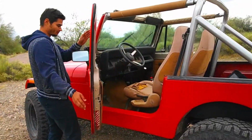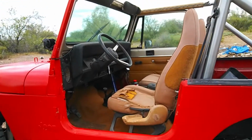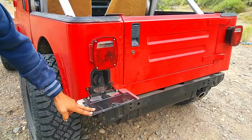There's another really cool feature that this Jeep also has, though. The doors actually come off of the vehicle, which would be cool for off-roading, and I'm not a Jeep owner, so this is definitely super cool and new to me. And the location of the gas cap is actually under the license plate, which is cool.